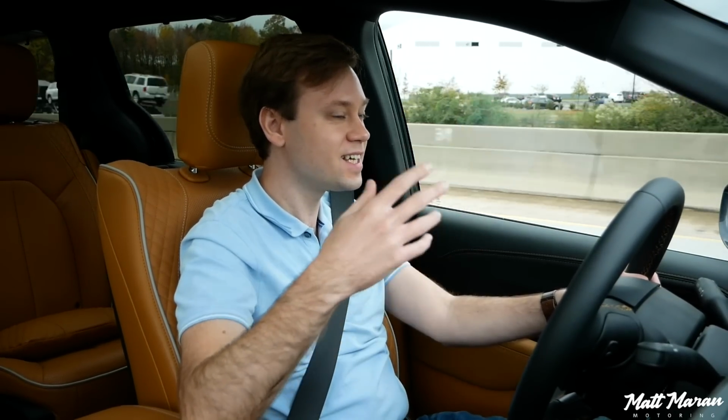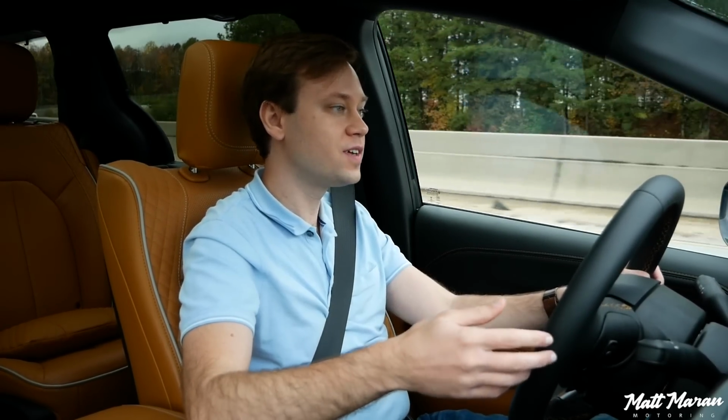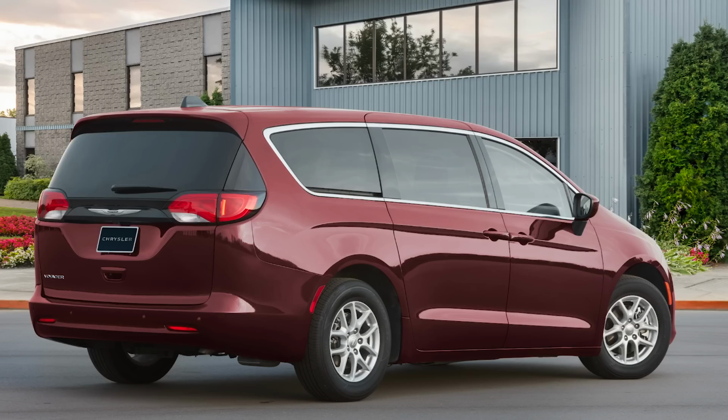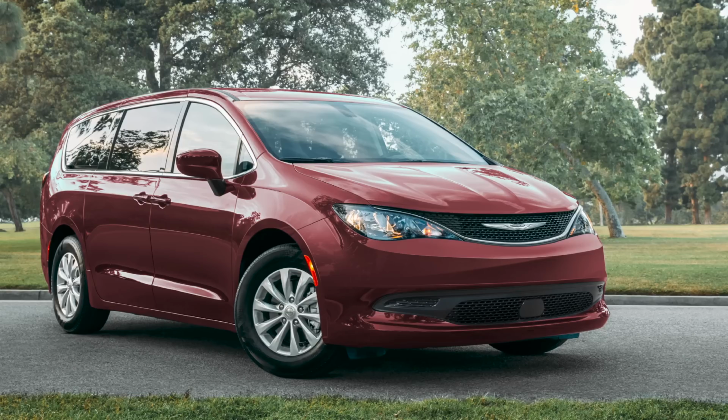And if that pricing does sound a little high to you, you still have the option of getting the Chrysler Voyager, which does start in the high 20s and does have the older looks of the pre-refresh Pacifica, but that is going to be an option as well if you do want a minivan under $30,000, and that's a little bit more affordable for people.